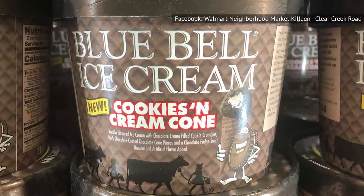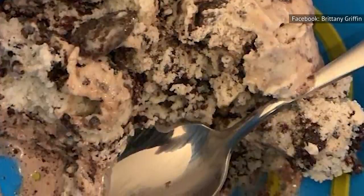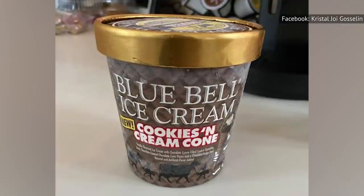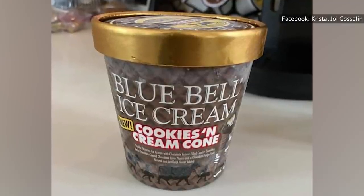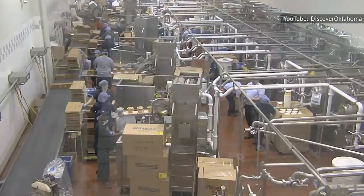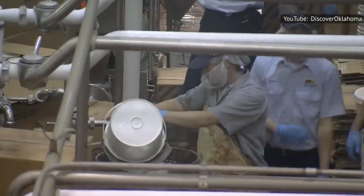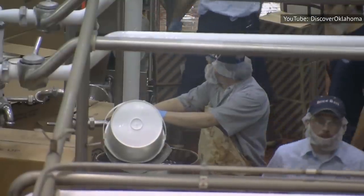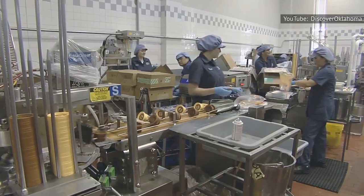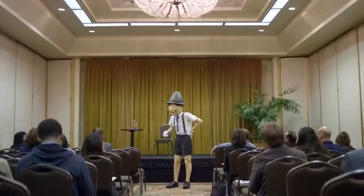Some batches of this flavor are downright dreadful. Occasionally, the cone pieces are so hard that they're too difficult to chew. You'll sometimes find that it contains so much fudge that it overpowers everything else and becomes a slog to eat. Considering that Bluebell launched this flavor in 2021, it's not shocking that they're still working out the kinks. Hopefully, they can soon achieve consistency because this flavor has sky-high potential. I see nothing but untapped potential!